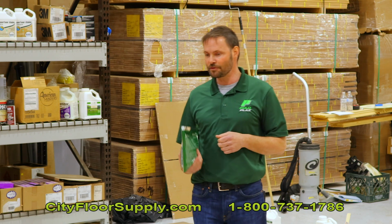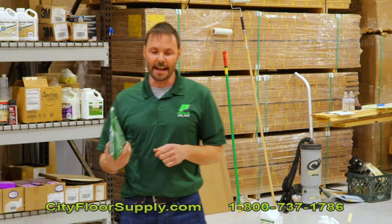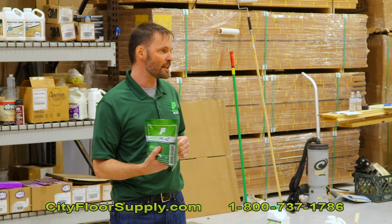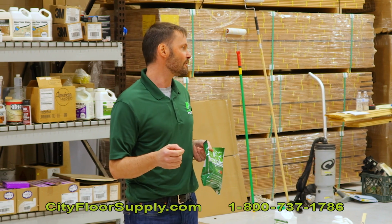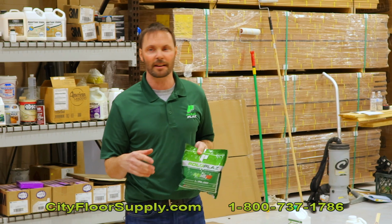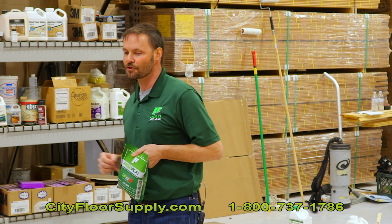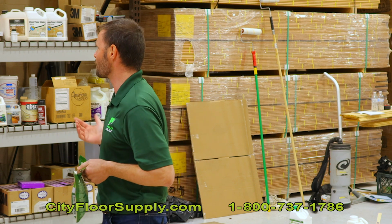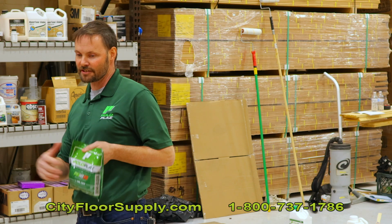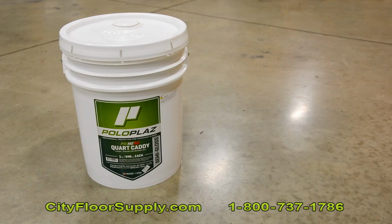It's very easy to apply. It levels and flows beautifully. Same solids content, 43%, but it's got a slightly different color. It's not so much of that orangey, ambery kind of thing. It's a bit more of a golden brown. It's a bit of a warmer color, okay? If you're trying to match old Lenmar that's really oranged out, I would suggest not using this because this is more of that golden brown, okay? You're going to be more in the Supreme line.